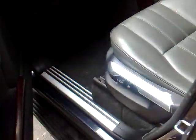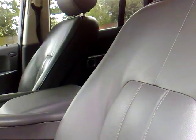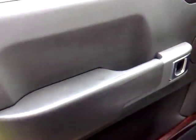The car has got a host of goodies on the inside, being all the electric seats, as you can see, fully operational, with the grey leather hide and the front armrests as well. Got the little vanity lights on the inside here, as well as of course the front passenger and driver's airbag, and of course the door airbags as well on this model. Huge presence on the road.